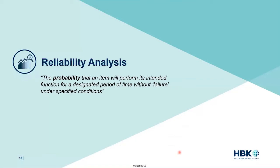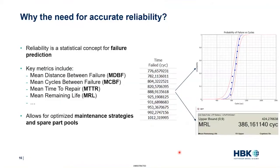So let's now talk about reliability. In this field, let's define reliability as the probability that an item will not fail during operation. Probability is the keyword because we are talking about a statistical concept. Based on observation of failure times from a sample population, mathematical models like a Weibull distribution can be used to characterize the probability of failure of any similar component according to usage. So metrics like mean distance between failures or mean remaining life can then be inferred.